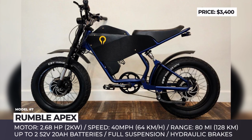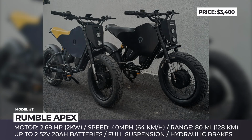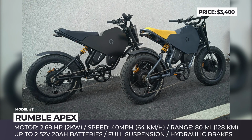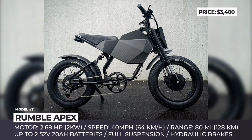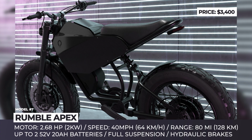Rumble Apex. Is it a motorcycle that rides like a bicycle, or a bicycle that has motorcycle-like performance? Well, when it comes to Apex by Rumble Motors, answering this question is not easy. Rumble Apex has a motorcycle-like stance and an aluminum frame that is partially hidden underneath the decorative carbon fiber side panels. The side panels are also hiding a dual battery setup.